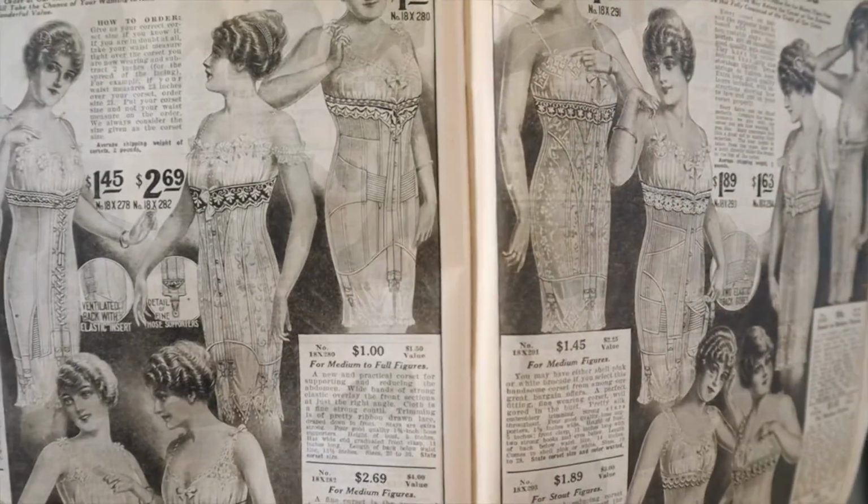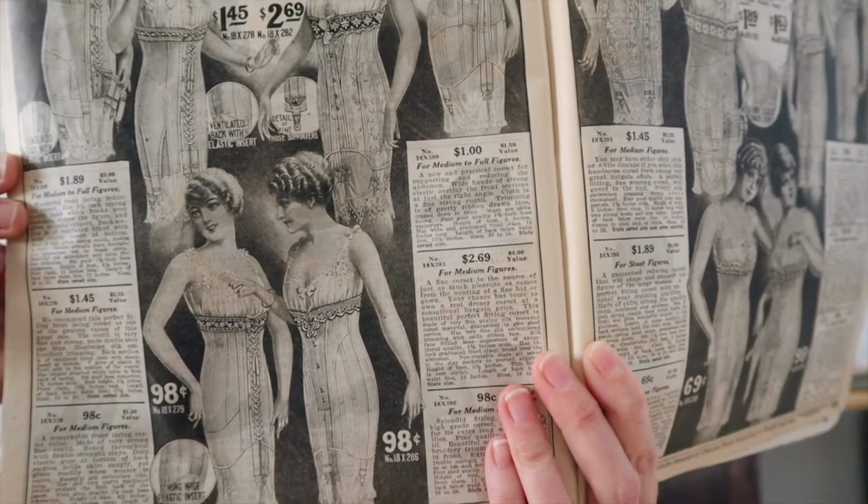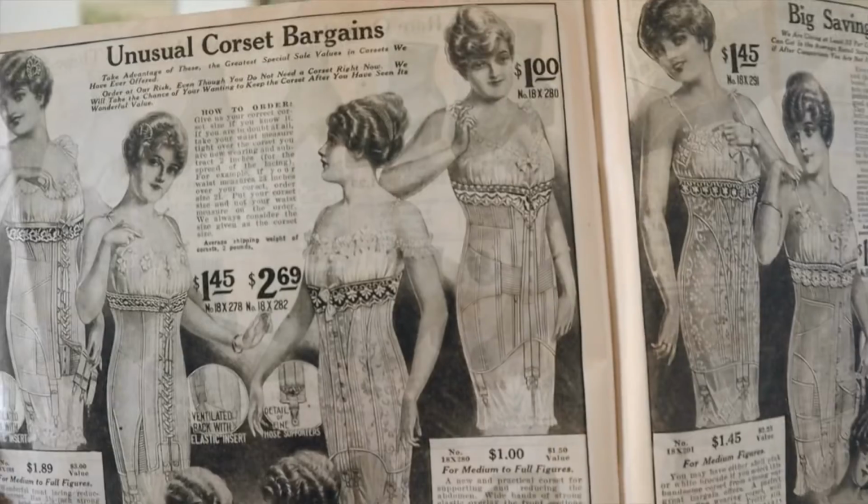And as long as it cups below the apex, you usually would have enough bust support. They wouldn't go all the way over like we think of with some corsets today. Elastic was coming into popularity this time as well, so you would start seeing corsets with some elastic to help with control. And here are some petticoats.